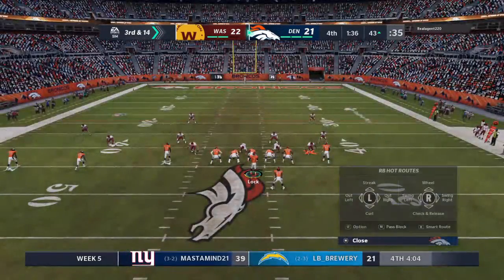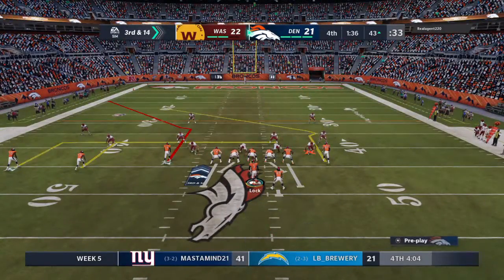Blitz, watch the blitz. 56, check 56. Watch the slot, watch the slot.